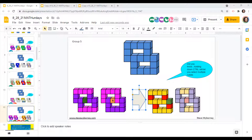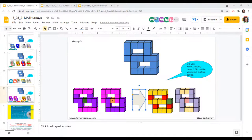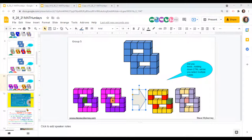Very cool. All right, folks. So there's a lot of different places you can go with this routine. I really love how interactive it is, and it's great for smart boards. It's great for just using on computers if you're doing virtual learning or synchronous learning. And let's jump into our rich task.